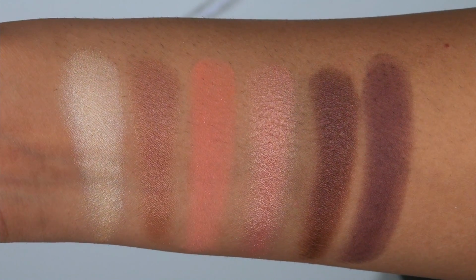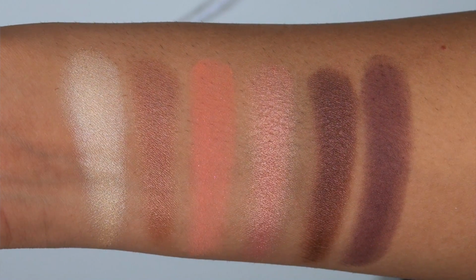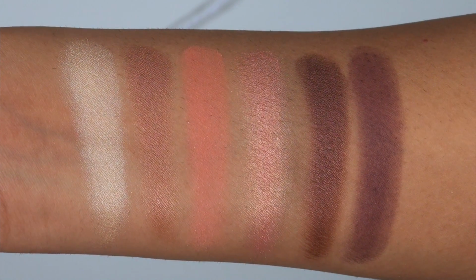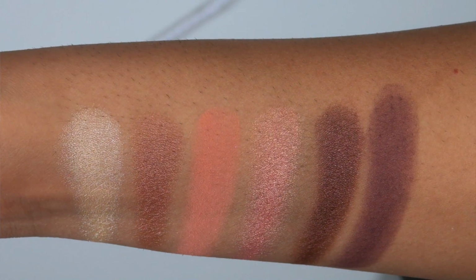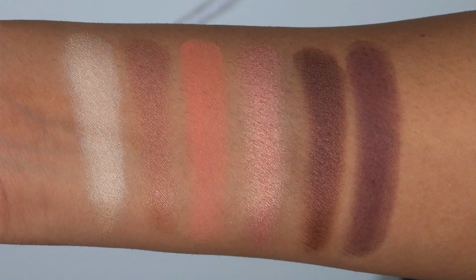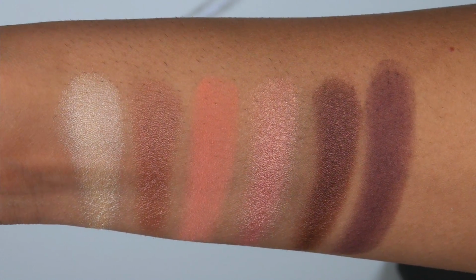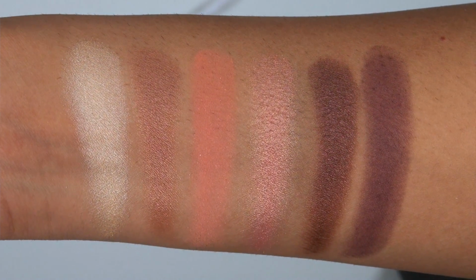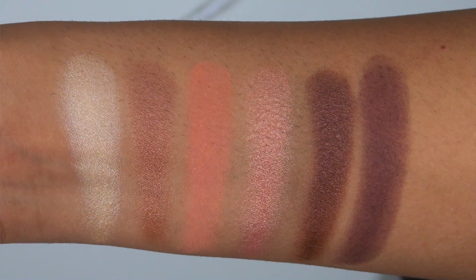Now here's the second row of swatches in the palette. From left to right, we have Nectar, Cobbler, Candied Peach, Bellini, Peach Pit, and Delectable. Obviously that middle peach shade, which is called Candied Peach, I feel like is the most true peach color that is in this entire palette. Unfortunately, that color did need to be built up quite a bit. That swatch you're seeing is about 5 layers of product.